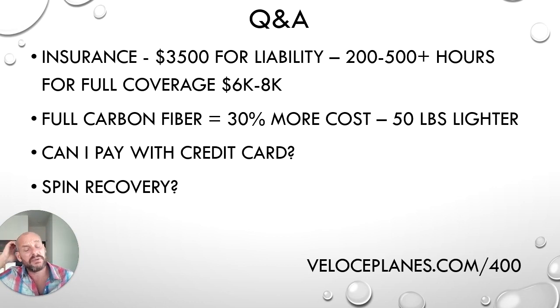Yeah, these planes have gone through spin recovery, and they've recovered. We haven't done every single extreme forward center of gravity. We haven't done all the options where you need to be certified, but we have done spin recovery, and the planes do recover from a spin.